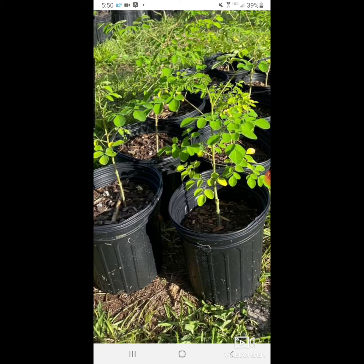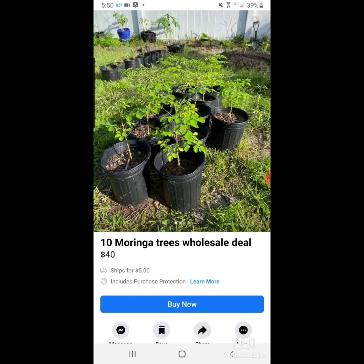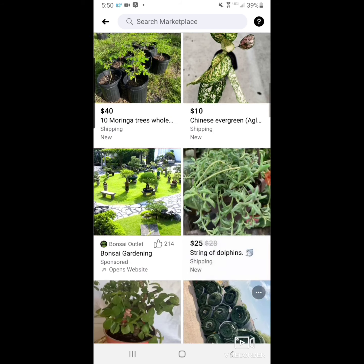Within 1 year, these tree trunks will probably be the size of a quarter in diameter. And the following year, they'll be the size of an orange, maybe even a grapefruit if you feed them well. They grow extremely fast. I'm thinking about bonsai with one of them. I had a couple that I wanted to bonsai, but I just got too busy, and they grew too fast.